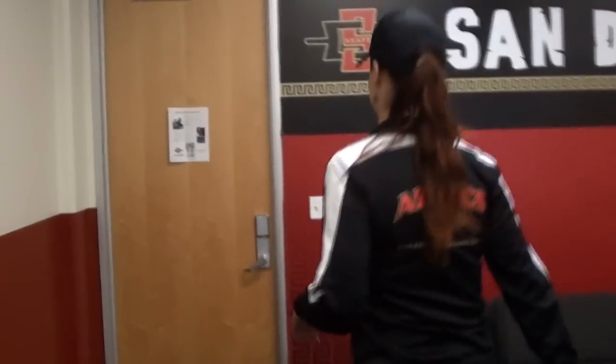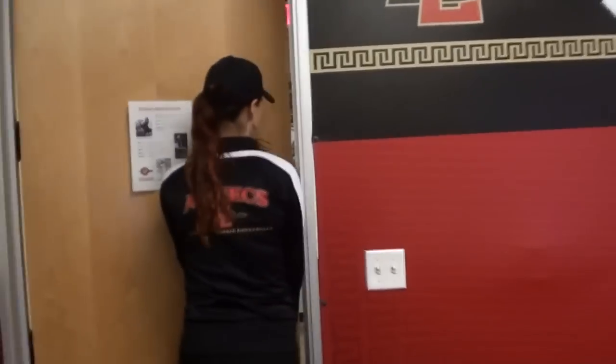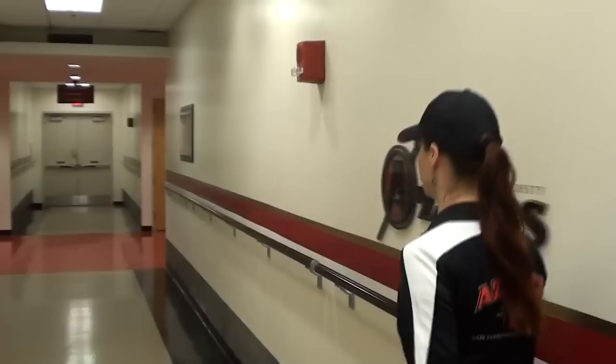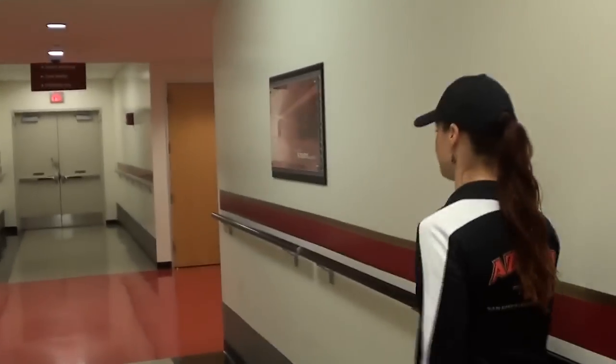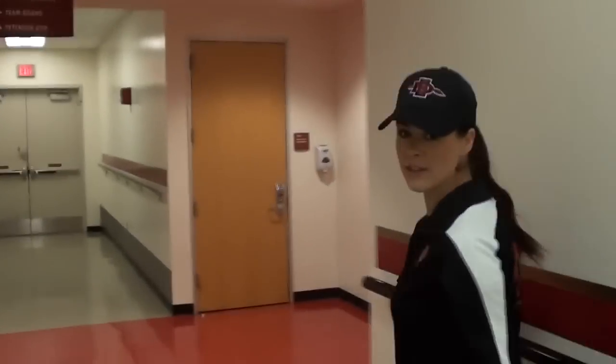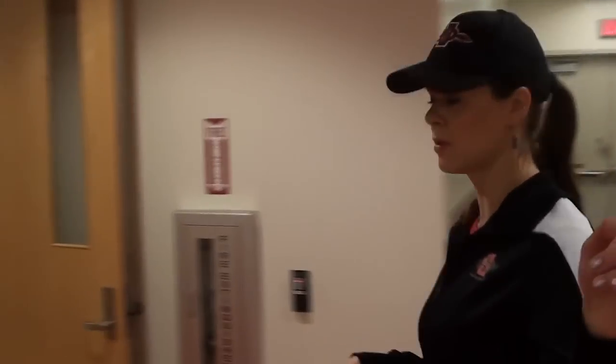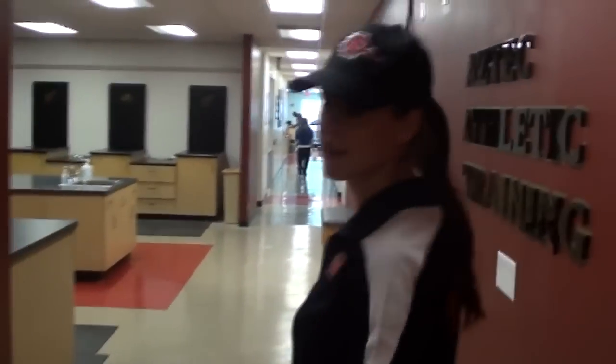And now we're going to take you on to the training room. All right, so we just left the locker room, and now we're going to head into the training room. So everything's relatively close. So the weight room, laundry room, locker room, and now the training room, and then it actually connects into our gym. I'm going to show you that in a sec.